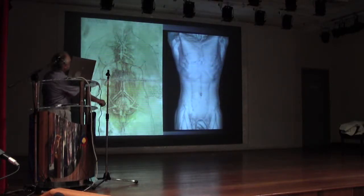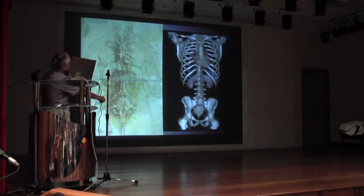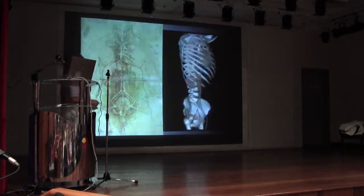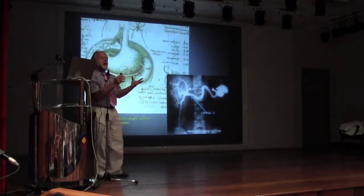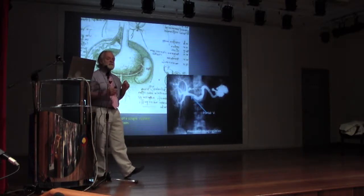You can see the rectus abdominis muscle showing beautifully there, and there is the pelvis, and you can see his drawing is pretty accurate of the aorta and its branches and the kidneys. So most of his anatomy was pretty good, though the heart at that stage was not. He also decided often to draw a single system, which in itself was very clever.